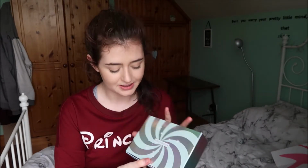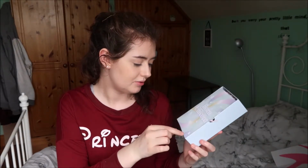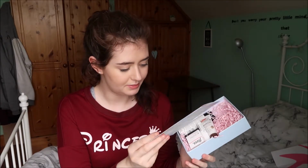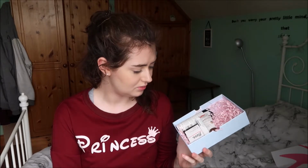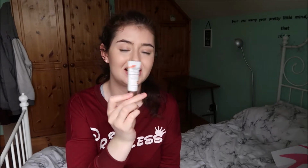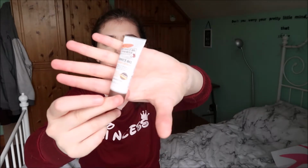So on to the second box. It slides out like this, and it says Born Unicorn, and this also has a sample at the back. So in here we have these things. The first thing that I'm seeing is this coconut body lotion. They sell these in Primark. I'm pretty sure everyone in the whole world, they sell them on the counters at Primark. So I have seen that before.